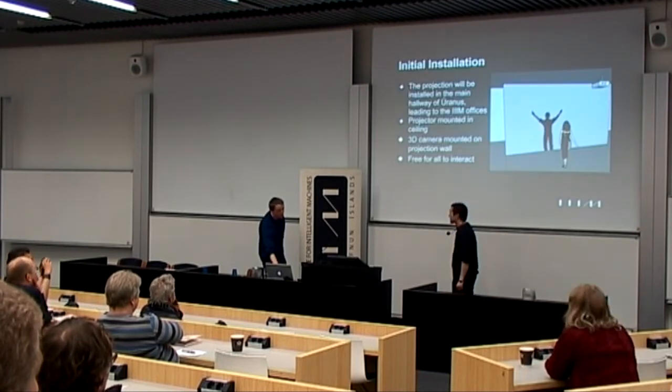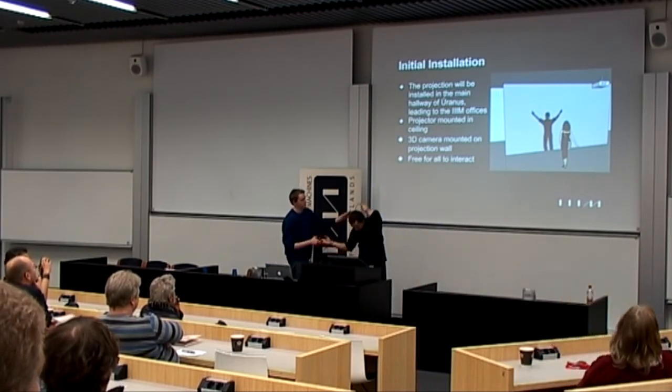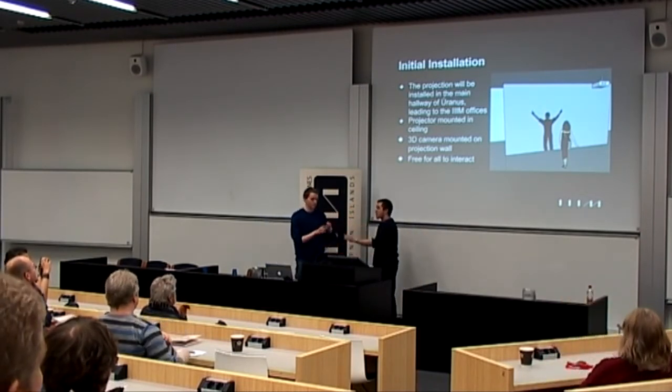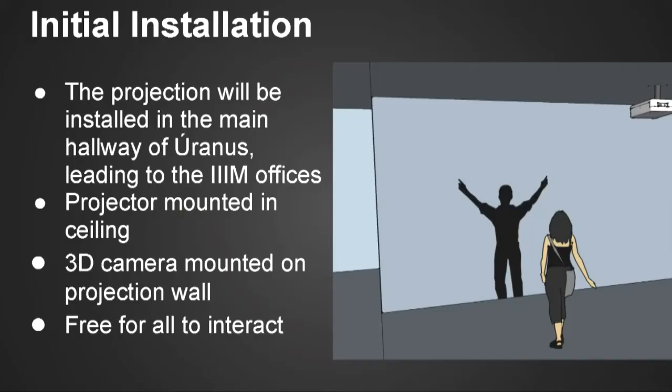Yes, and on that note, I'm going to allow Gunnar to take the rest. Okay. So our first installation of this will be on the second floor of Reykjavik University, where we will place the same installation as you saw in those videos, where anyone can come and interact with their own shadow and have all these interactions appear.